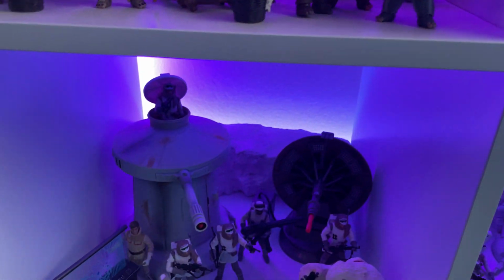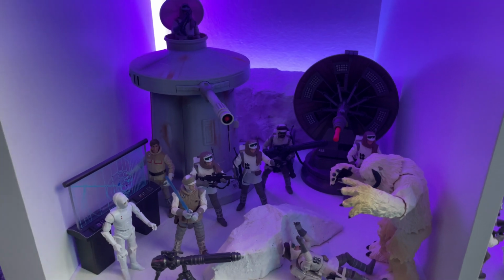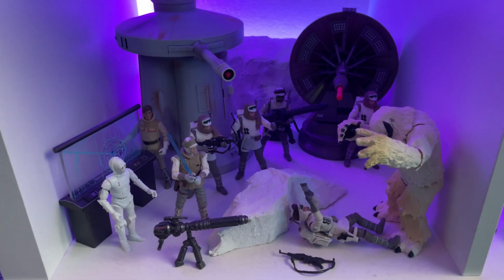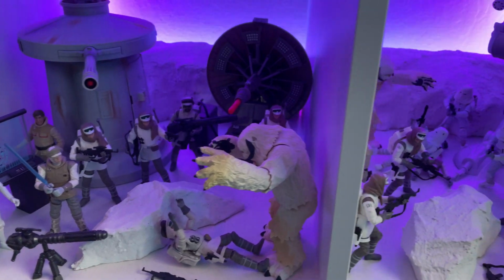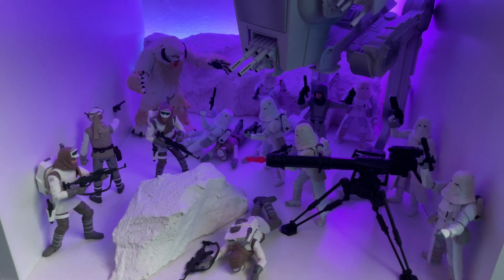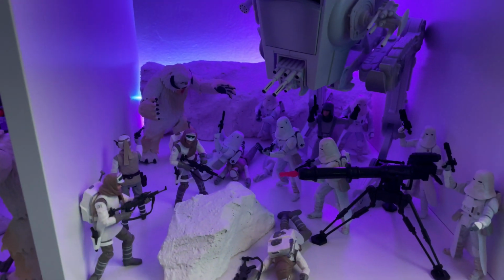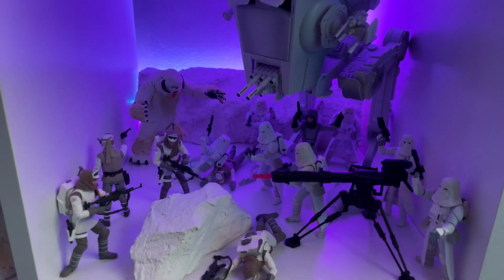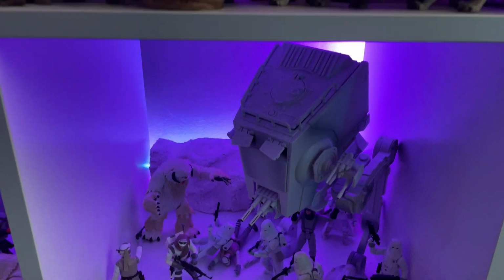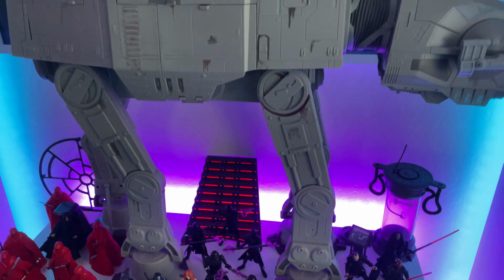And then moving down here, we have a little Battle of Hoth. Got the Defense of Hoth playset set up. Just a Wampa attacking. Some more of these rock formations that I made and spray painted white to just give a good Hoth environment feel. This is a fun display, just very chaotic. And that's the center display.